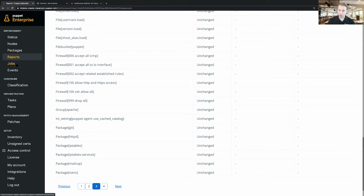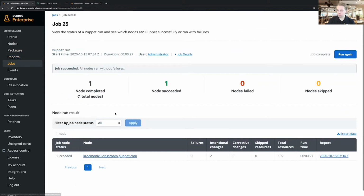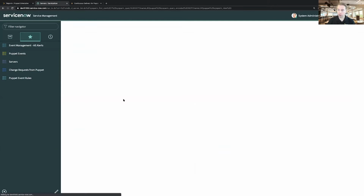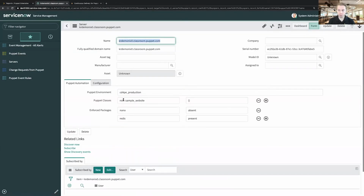that is coming from that classification in ServiceNow to add that particular package. And if we then look at our latest run here, we can see that with those ServiceNow changes we made, that uninstalled Nano and it installed Redis, for example, exactly as we selected here on our machine in ServiceNow. So really easy control directly from ServiceNow. Don't have to learn any Puppet.